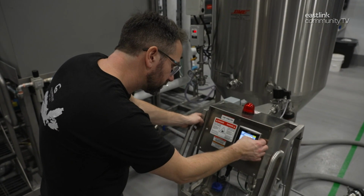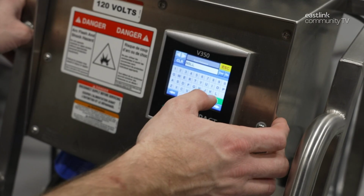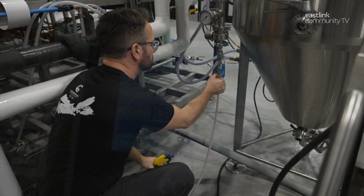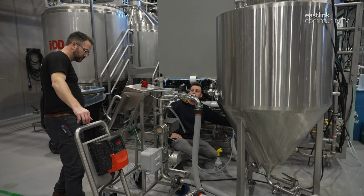Once the knockout temperature is dialed in, they start pitching yeast from their Perfect Pitch compact machine, which counts yeast cells precisely and adds them into the wort stream. Oxygen is added to help. Head pressure is added to the tank to keep oxygen in suspension and aerate it.